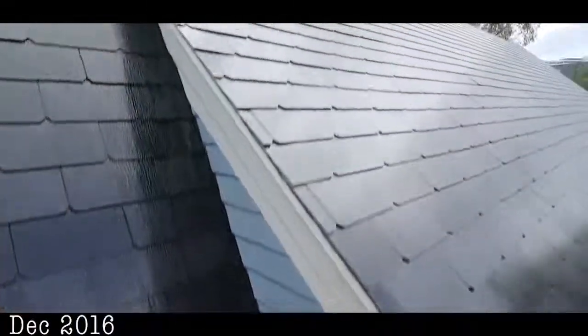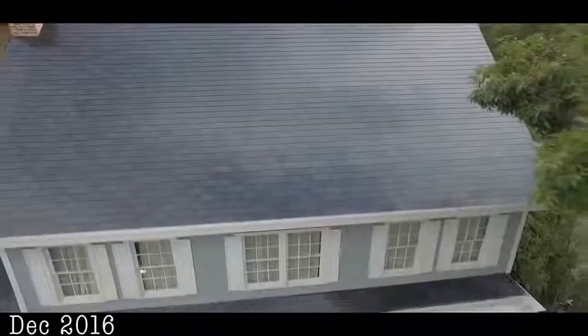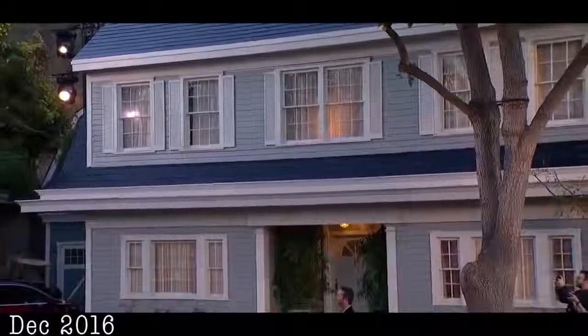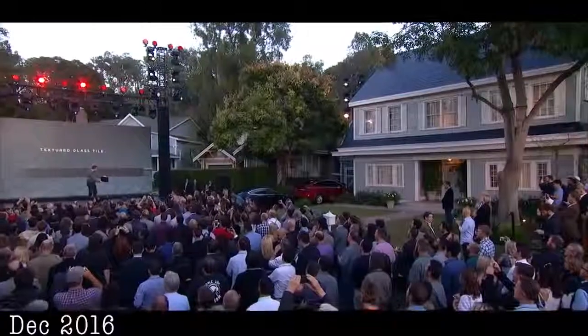I think we've got some close-up shots that we can show. And if you look carefully, you can actually see the solar cells behind the glass. So this is a textured glass tile. If you look carefully, you can see the solar cells. Yeah, you can see that.